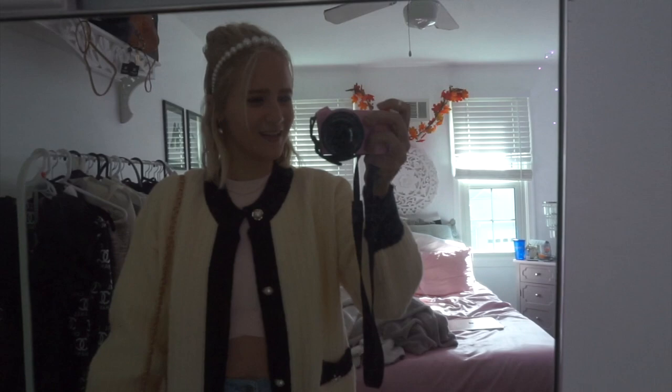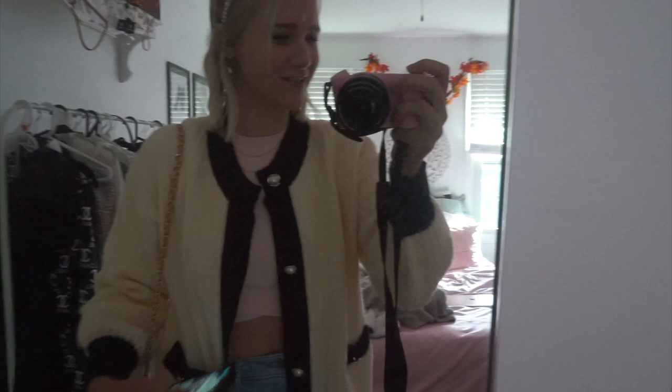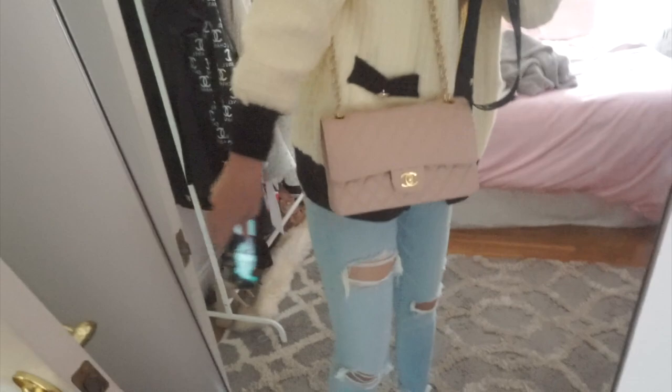So this is my outfit of the day. My top is from Shein, and my cardigan's from Shein. My jeans are from Abercrombie. My slides are from Amazon. My purse is a little Chanel replica bag, and my jewelry is from Ana Luisa.